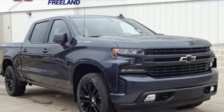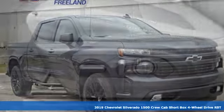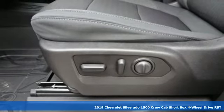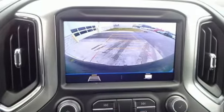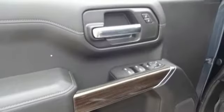Here's a new 2019 Chevrolet Silverado 1500. This is the brainy and brawny tool you need when your office is what you drive. It comes nicely equipped with features you love.